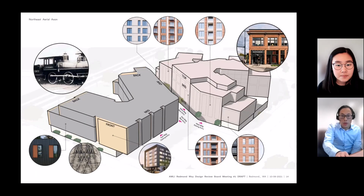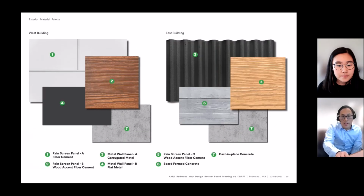On the west, we work with required setbacks along Redmond Way and the connector to scale down the development so that it has varying heights, very much like Old Redmond. Even though it's one large floor plate, we wanted it to feel like 6 smaller buildings. These pictures represent the material palettes we're proposing, red cedar and white fiber cement on the west, while the east is a black corrugated metal with light wood accents to contrast.